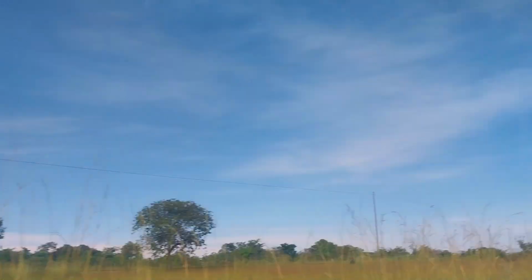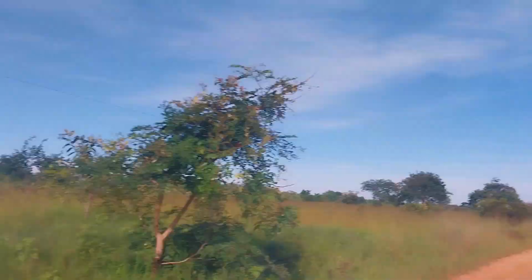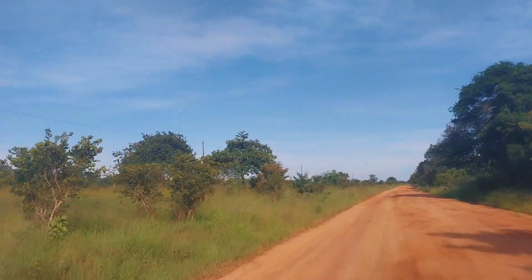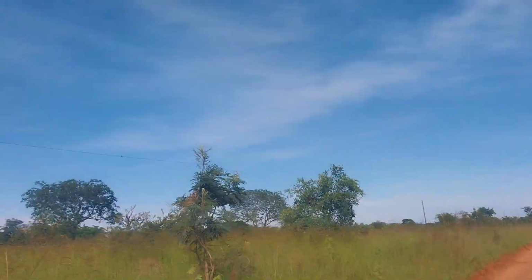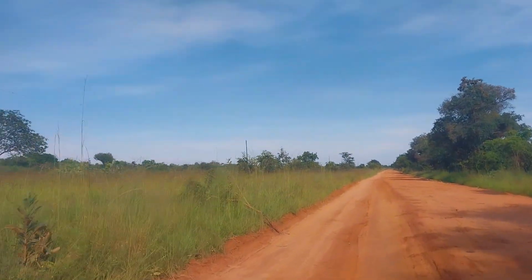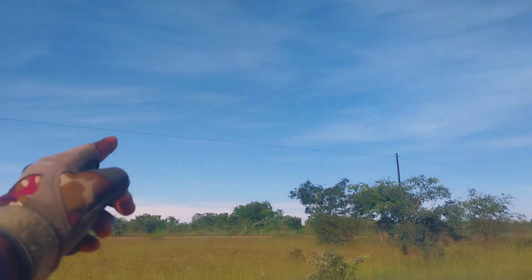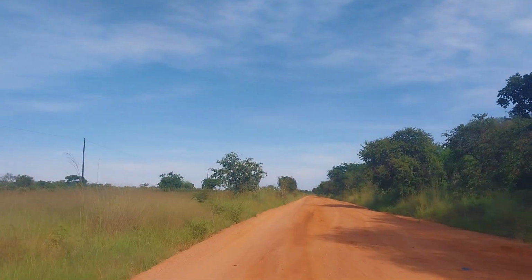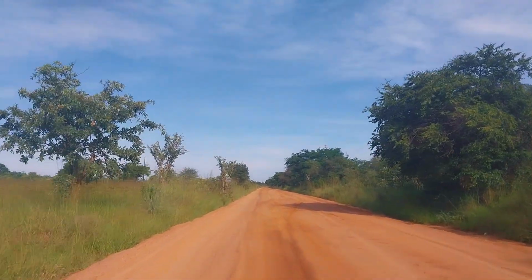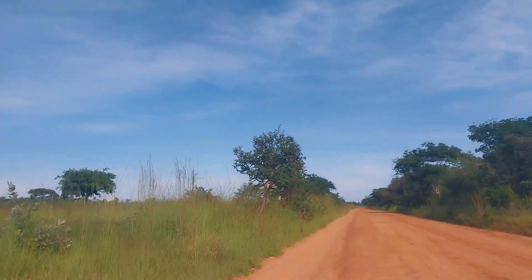Let me show you. Right over there, you see that tree there? Just after that tree is a railway. So that railway goes all the way to Livingstone. But what I've noticed is people taking advantage of this space right here between the road and the railway. They're doing some farming activities there. I think that's remarkable. It's a great use of space. And if the council is allowing them, then I don't think there's any pressure.